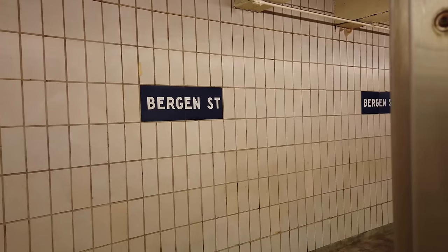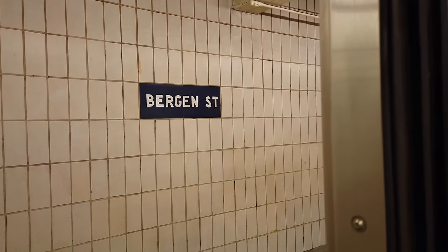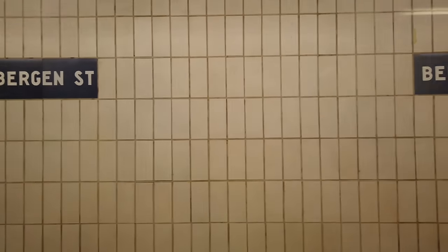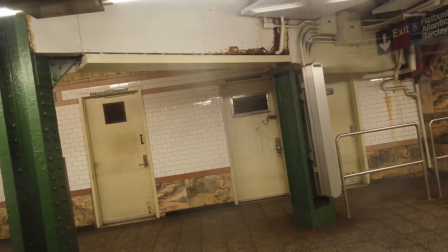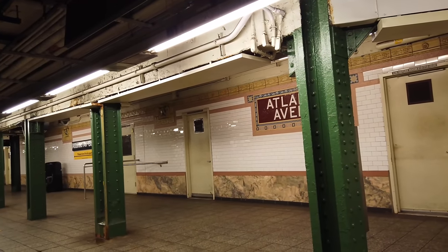Bergen Street. Stand clear of the closing doors, please. Little known fact, Bergen Street is actually shortened from Haagen-Dazs and Flugenberg and Halle. So, you know, they shortened it to Bergen Street. It's much easier to say. Haagen-Dazs and Flugenberg and Halle. That's what it was. I think it went on and on, like the Swedish chef was saying it. But they shortened it to Bergen, so it's easier to say.